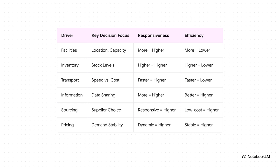Just look down the rows for each of the 6 drivers. For facilities, the trade-off is more locations for responsiveness versus fewer, bigger ones for efficiency. For inventory, holding more stuff makes you faster, but it costs more. For transportation, faster modes cost more. Simple. Information is kind of unique. Getting more and better data actually improves both responsiveness and efficiency.